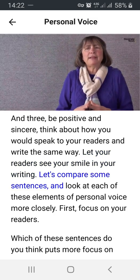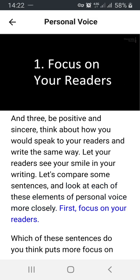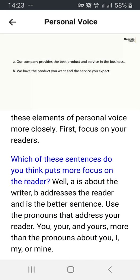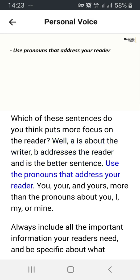Let's compare some sentences and look at each of these elements of personal voice more closely. First, focus on your readers. Which of these sentences do you think puts more focus on the reader? While A is about the writer, B addresses the reader and is the better sentence. Use the pronouns that address your reader, you, your, and yours, more than the pronouns about you, I, my, or mine.